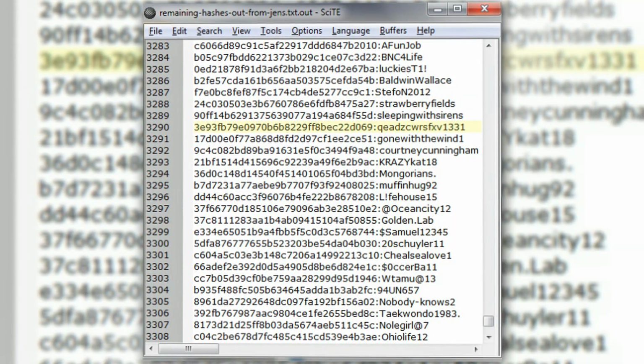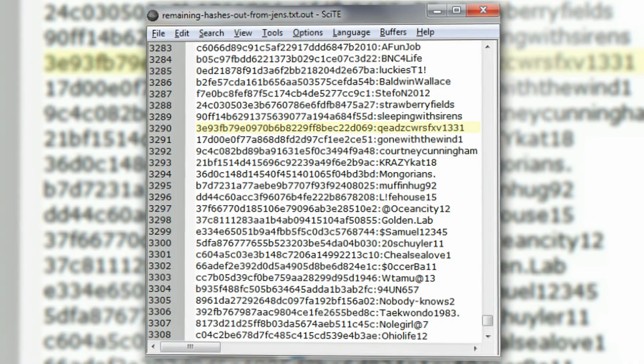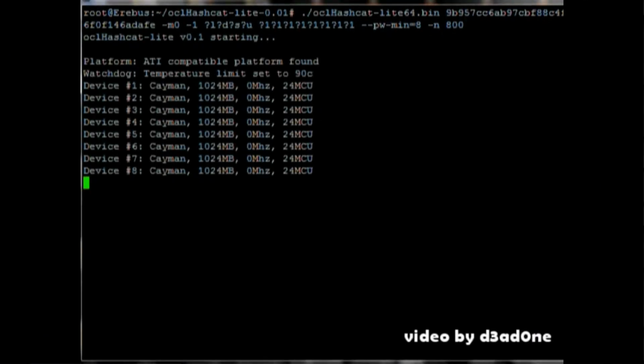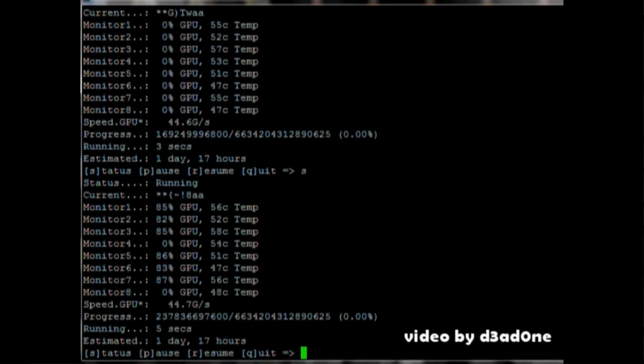Now, as a matter of procedure, websites, trustworthy ones anyway, do not store your passwords in plain text. Instead, they use a cryptographic hash function to convert your password into a hash, which is basically a string of letters and numerals that look like gibberish to the naked eye. There are several of these functions, common ones being MD5, SHA-1, SHA-2, and others. But with a little bit of processing power, a cracking program, and some patience, it's not difficult for crackers to convert these hashes back into plain text, with astonishing levels of accuracy.